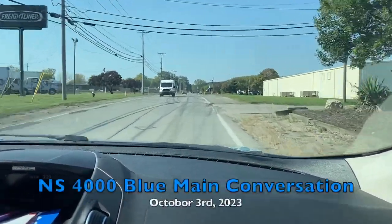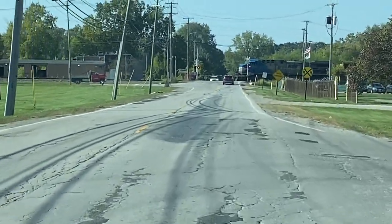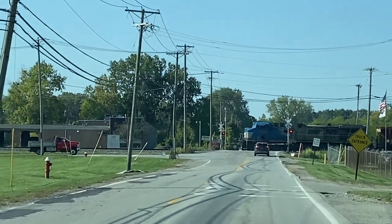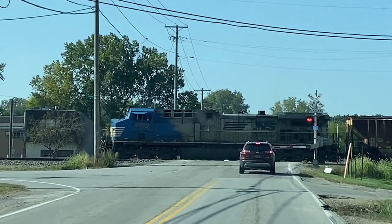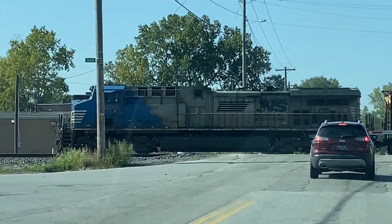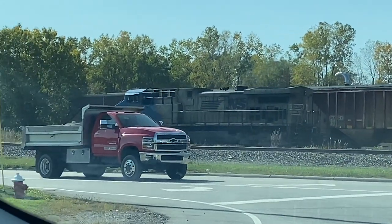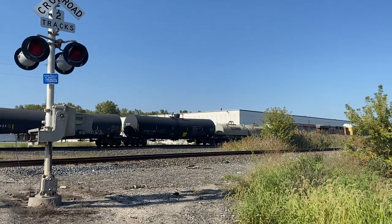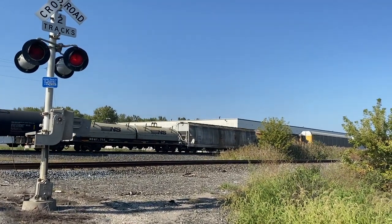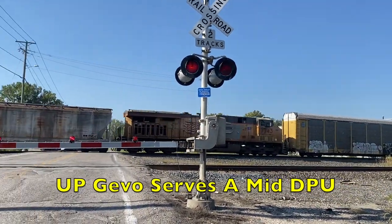This would end up being the last train I got. And the leader of today would be NS 333 from Oakwood to Detroit, Michigan. An NS 4000 AC-DC Blue Mainline Conversion Unit solo leading, heading for Bellevue, Ohio after sitting here at Benor Road for hours. They would get a fresh crew and then leave for Bellevue, Ohio.